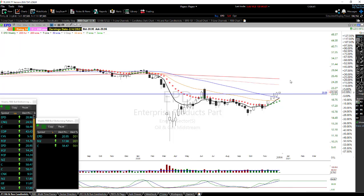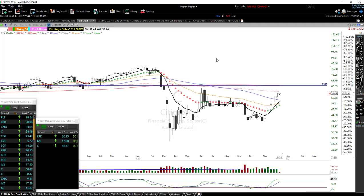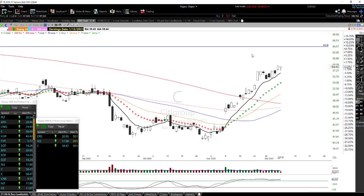Before the end of our session here, I really want to buy one. But because we just fired this up, I think I'm going to give it a few minutes. Normally, I don't chase for what I might think is the best stock. But we just fired it up, so I'm going to be a little patient. C looks good, so we'll take a look at that one as well.